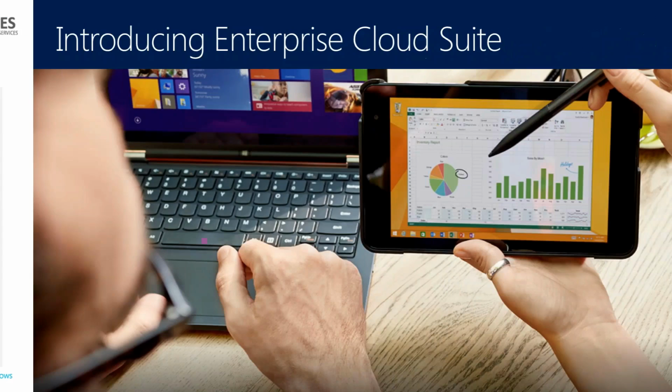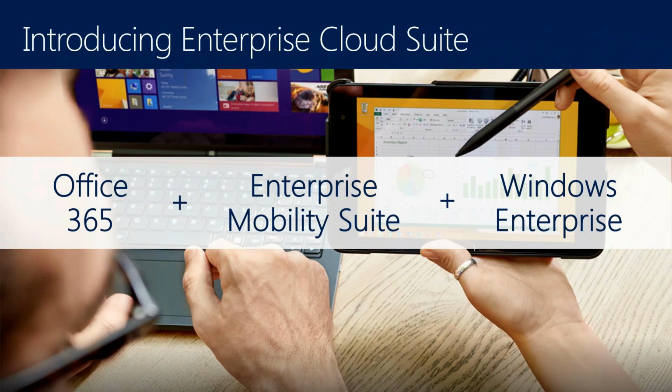The next thing we see is different ways of purchasing Windows per user. You can buy that as a standalone, or buy an add-on. What you can do as well, if you're looking to use Office 365 and also the Enterprise Mobility Suite to protect and manage those mobile devices and help with data security and better user experience, is buy all three products, 365, EMS and Windows Enterprise per user, with the Enterprise Cloud Suite, and that will come with a discount.